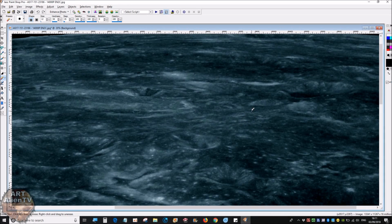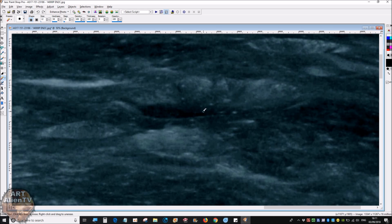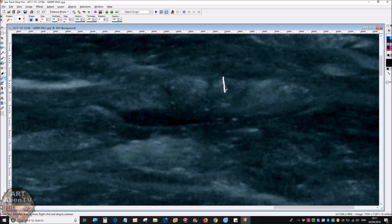Now, there was some other stuff over this side. There's so much in this image. I mean, I'm trying to keep this short and succinct, but I really could go on for a whole hour talking about this image, which I'm not going to do. This one's kind of looking odd now. What the hell's that sticking up there?